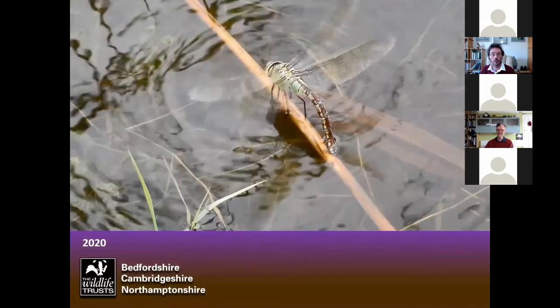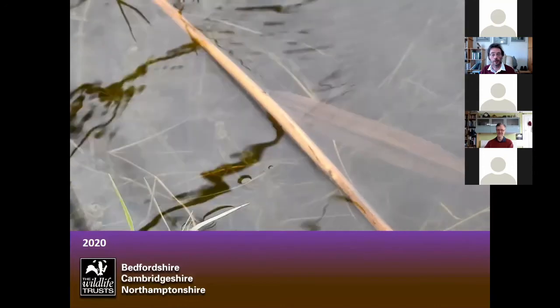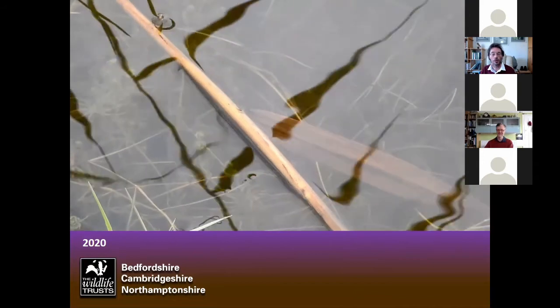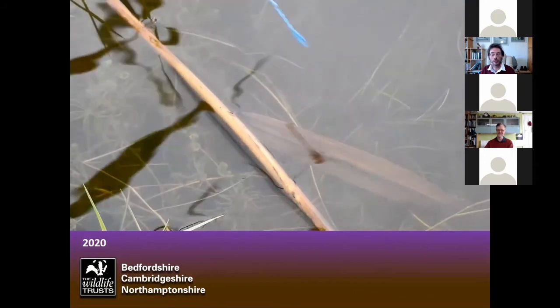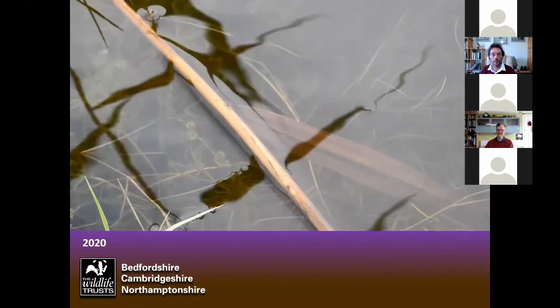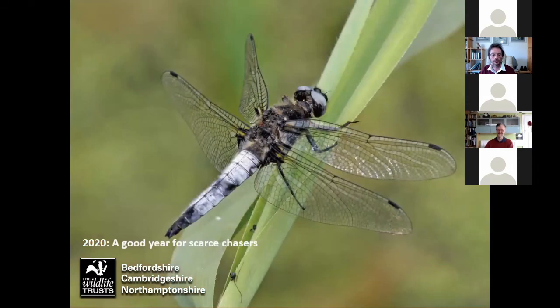Obviously, dragonflies move in very, very quickly. They colonize and they're not always picked up, but using work to look at the larvae and exuviae, which some of you know is one of my specialities, is very valuable for gathering data.